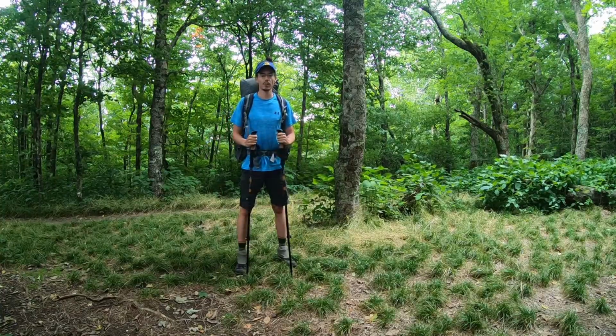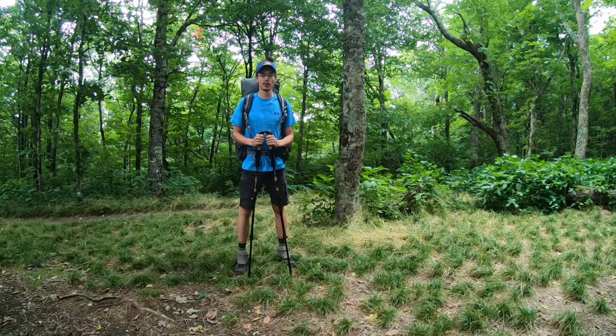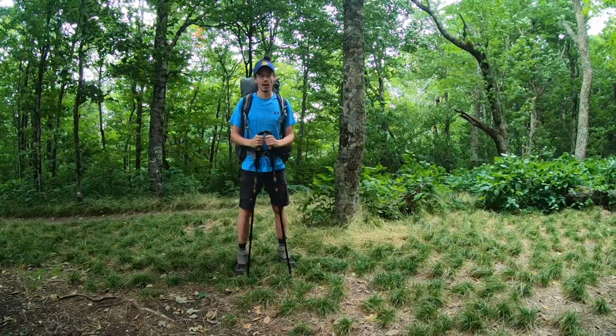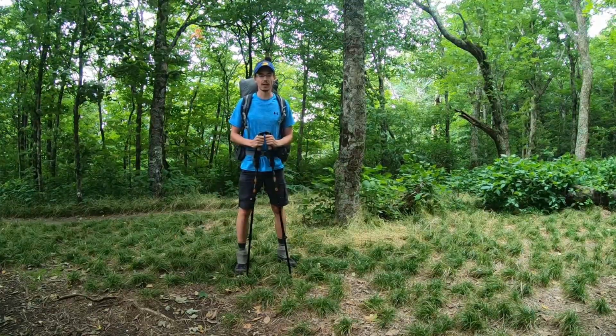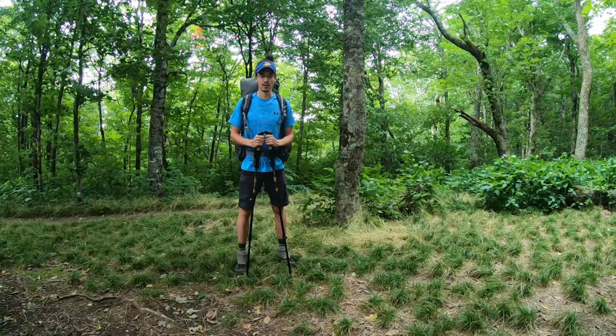Camp is packed up, and it's time to finish off the last day of my 3-day backpacking trip here in the Roan Highlands. It's quite windy out right now, and I just passed a couple guys who said it was still foggy out on the balds. Hoping that'll clear up by the time I get out there, so there'll be a couple views to finish off the trip. Let's do it to it.